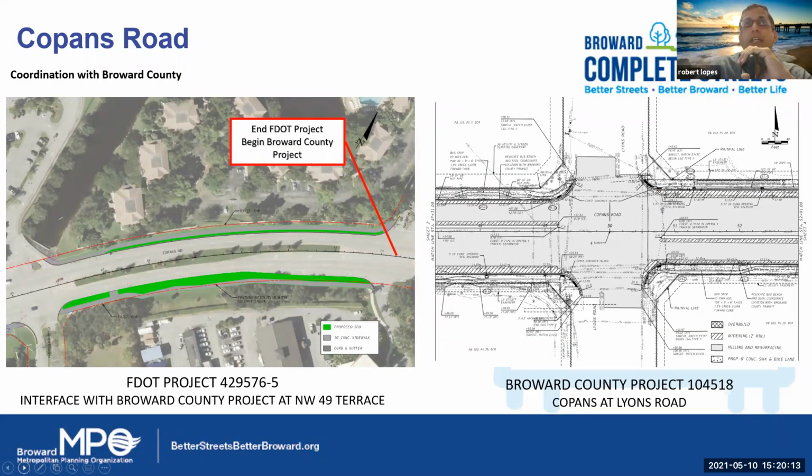And this project is in close coordination with Broward County, because you can see on the left is the MPO's project that DOT is implementing, 429576-5, which interfaces with Broward County project 104-518, right about at Northwest 49th Terrace. As I said, we've been in very, very close cooperation with Broward County on this, and where the two projects will meet specifically. Next slide, please.